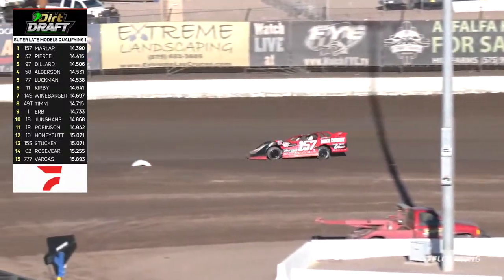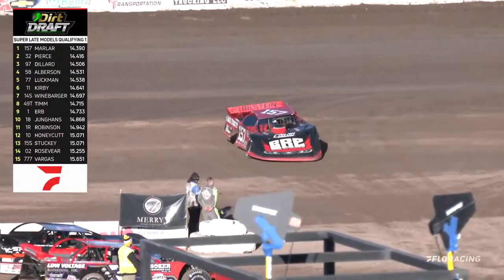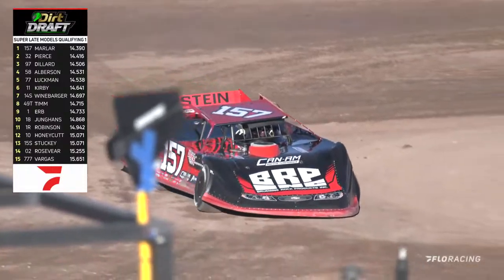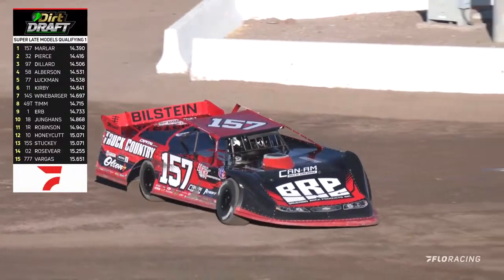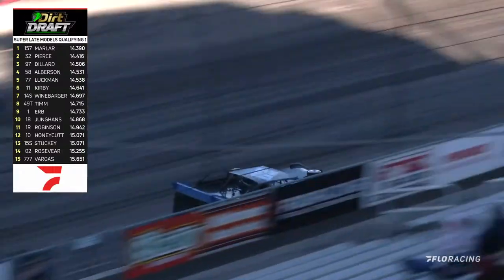1:4.390. Clayton Stuckey's second lap is a little better. He moves up to 13th quick, a 1:5.071. And Pete Vargas' second lap also a hair better. He'll be 15th quick. His best lap time, 1:5.651. But you got a new driver atop Swift Springs time trials. It's that man, Mike Marlar, in the 157.